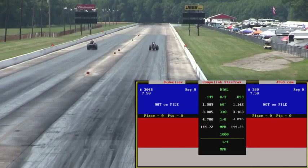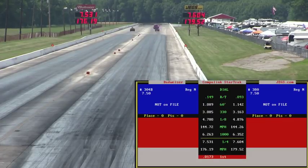149 reaction time. Good straight run. Right lane takes a little bit of a right turn. Goes 760, 753 in the left lane. Right where they want to be. 753 at 176 miles an hour to 760 at 179.